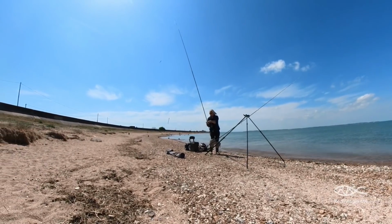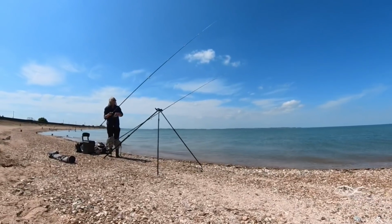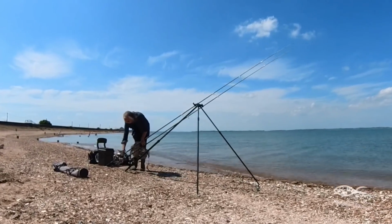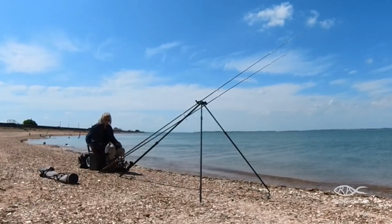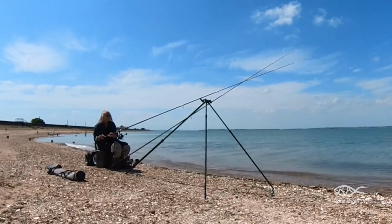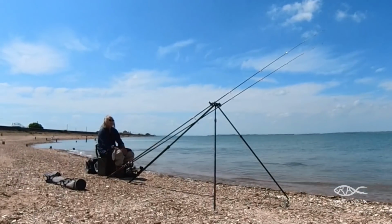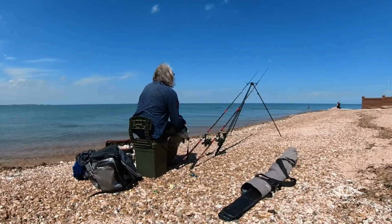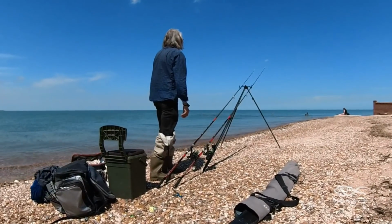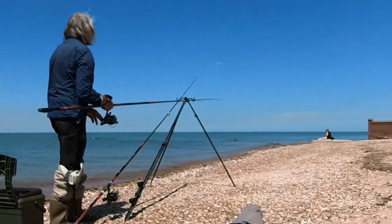With my second rig, I'm trying to cast just short of or in line with the jetty. Already I'm getting plenty of indications with little knocks. Sometimes the knocks can be difficult to hit, so quite often I stand and hold my rod. While I'm waiting for a better take, I run through the locational details.